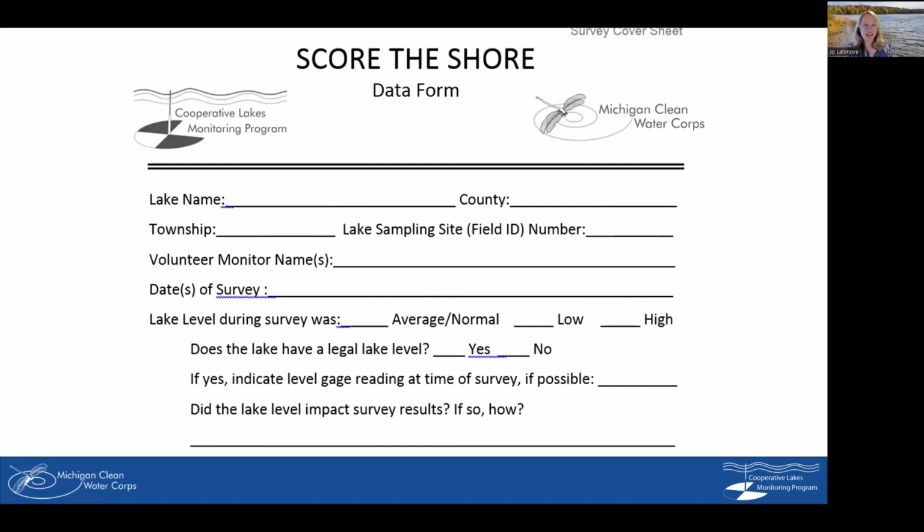All right, here's the cover sheet. You just need one copy of this. It goes on the cover of your report. You'll have information like lake name, county and township, your field ID number, which we assign to you. Include the names of all your volunteers. This is the one place where it's okay to include people's names. We want you to do that.